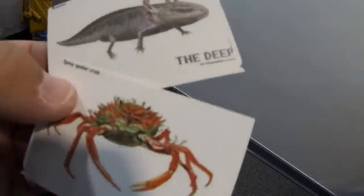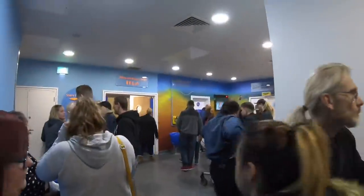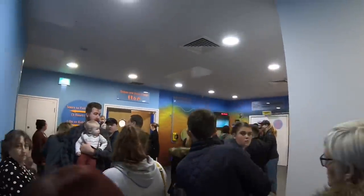Today, obviously, it's in the title, it's somewhere completely random, somewhere we like doing different things. So we come to The Deep today. As you saw, the price is £13.50 each, and with that it includes a full yearly visit. You get like an annual pass, if you will. But these are the tickets to get in. Really like these themed tickets to get in, so not fast track, I don't know what it is. But yeah, we're going straight to get something to eat first.